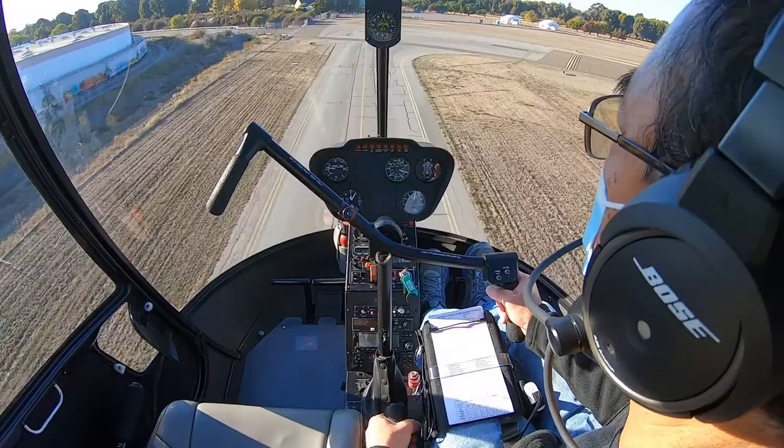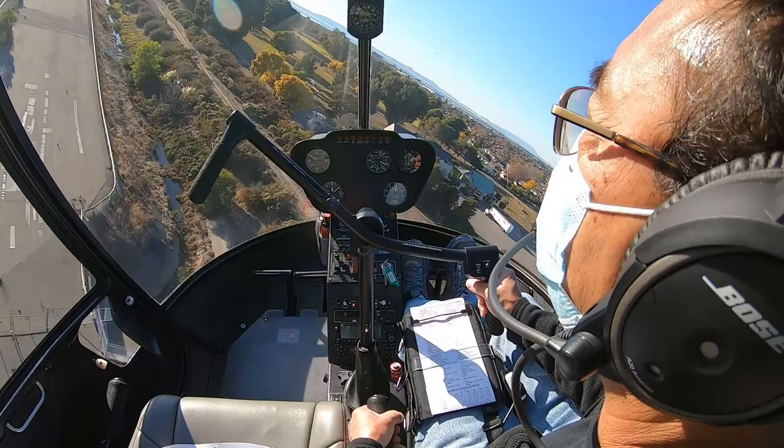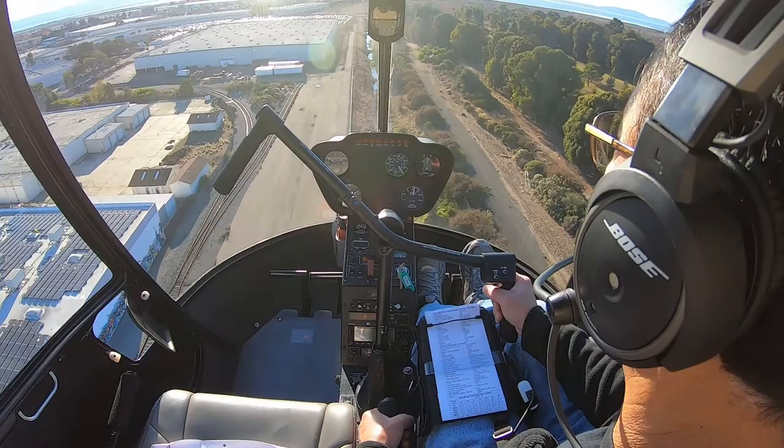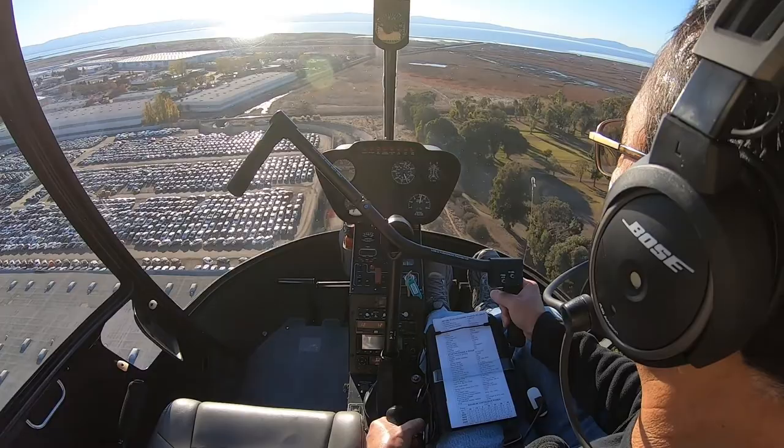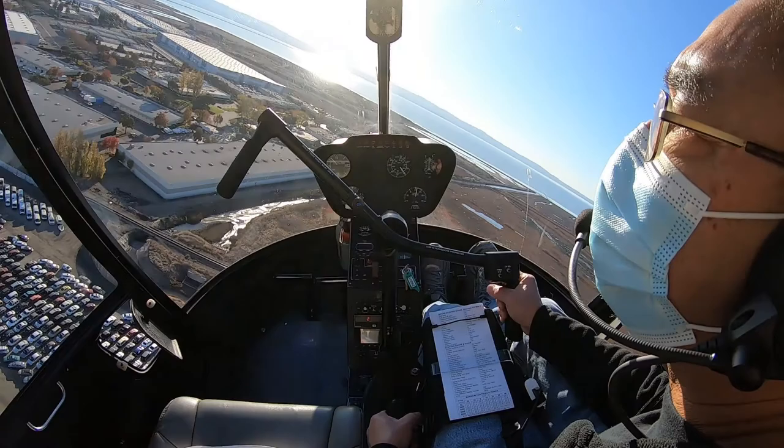Citation 8 Charlie Juliet, continue standing by. It seems that we're going to have an amendment to your radar vectors here. So just stand by and expect that in a moment. 8 Charlie Juliet, standing by. Citation 8 Charlie Juliet, for those changes, contact ground 121.5, they'll give you the changes. 8 Charlie Juliet.